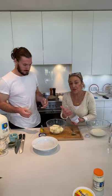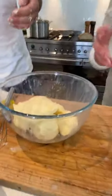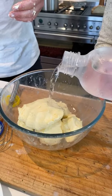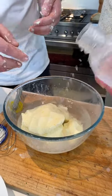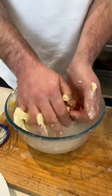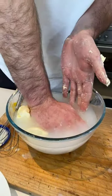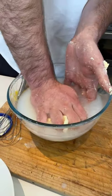All right, so this is really cold water. I've had this bottle sitting in the freezer. It's a little bit frozen, but it's good that it's nice and cold. I'm just going to pour that over the top of the butter. What happens is it actually makes the butter easier to handle, and it won't stick to your hands at this point. It will come away really quite easily.